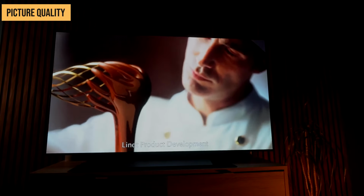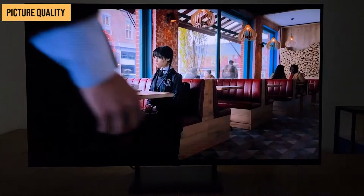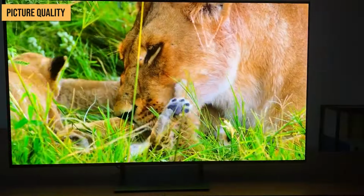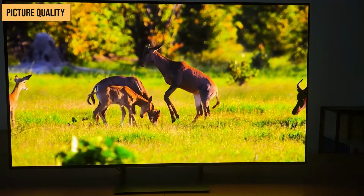So in summary, while the LG C3 offers tremendous picture quality, Samsung's QD OLED tech provides marked advantages in both brightness and color for a decisively more dazzling, dynamic image overall. But it better, given that premium price tag.